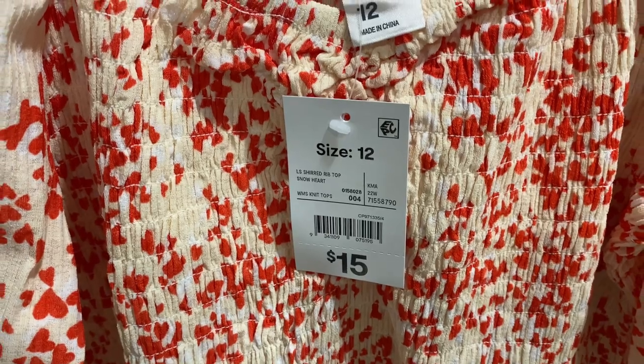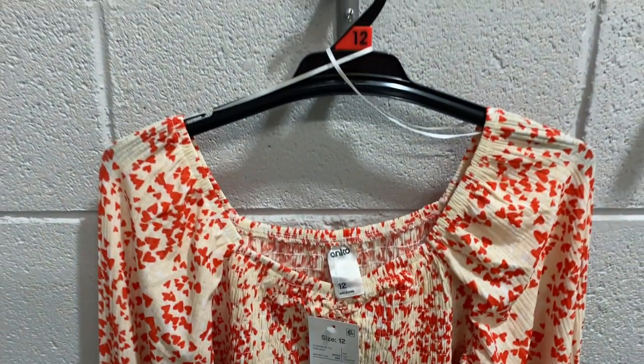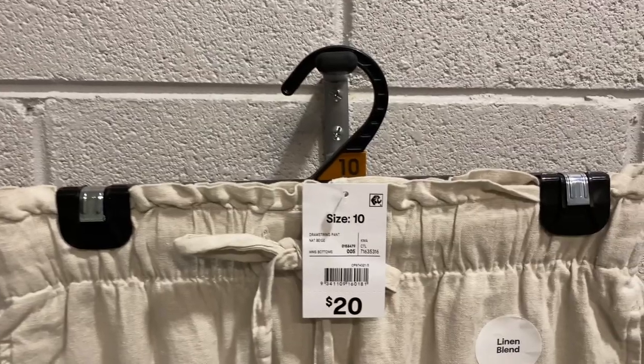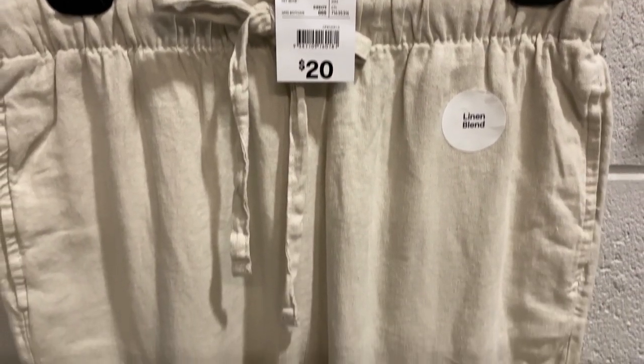Now this top I'm not 100% sure on. I love the material and I think the colours are gorgeous, but I did think it fit a little bit funny around the bust on me personally. Maybe if you have a smaller chest it would look better.